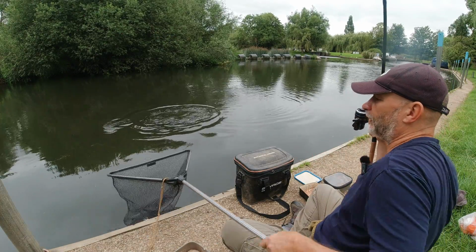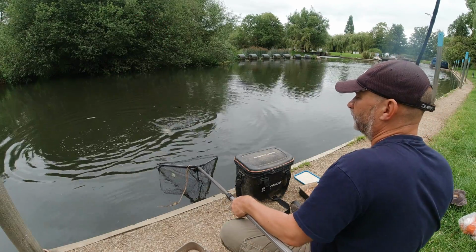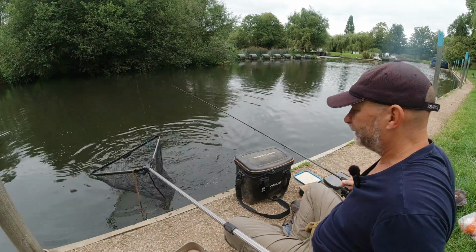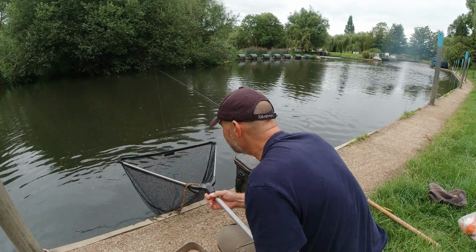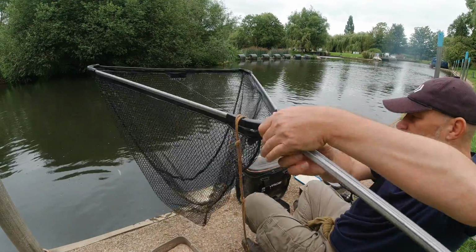They absolutely fight like crazy. Love catching them. Yeah, it's a hybrid. They really fight hard. That's cracking. All this as well from just seeing that one fish roll. That's a lovely hybrid, that is. Wonderful. Right, let's get him on the grass and have a look at him.